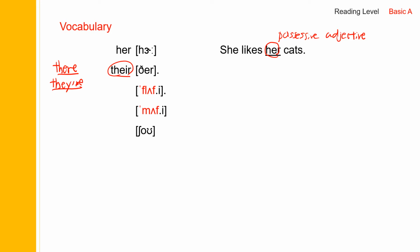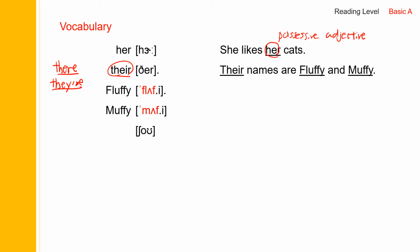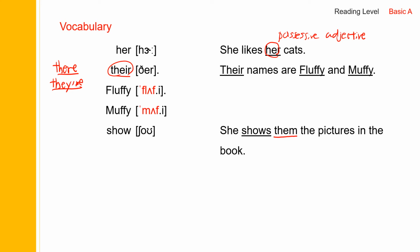Next word is fluffy. F-L-U-F-F-Y, fluffy. And next one, Muffy. M-U-F-F-Y, Muffy. Their names are Fluffy and Muffy. The last word is show. It spells S-H-O-W, show. She shows them the pictures in the book. Them is Fluffy and Muffy. She shows them the pictures in the book.